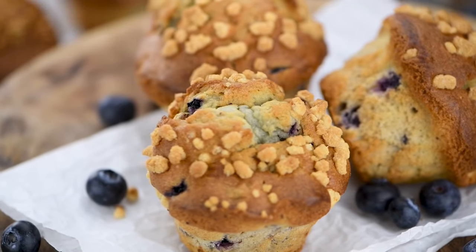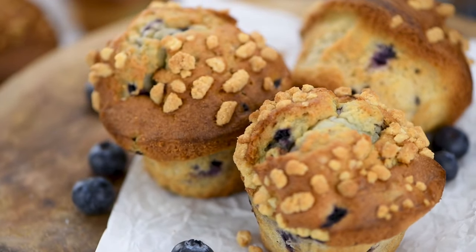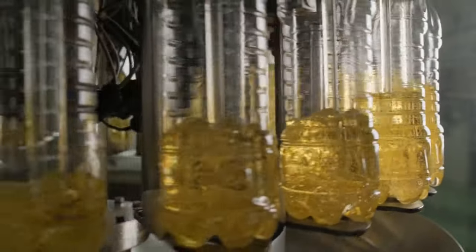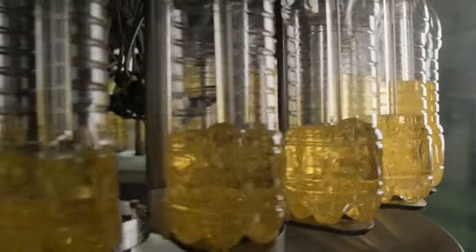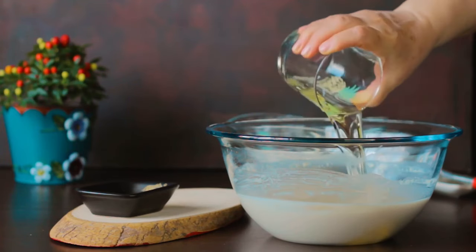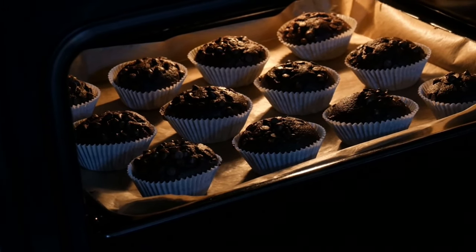Next on our bad list are packaged baked goods like muffins and pastries. They seem convenient, but here's the catch. They're made from enriched flour, sugar, partially hydrogenated oils, also known as trans fats, artificial flavors and colors, and preservatives. Here's how they're made. The dough is mixed with sugar and fats. Then they're baked and treated with preservatives for a long shelf life.